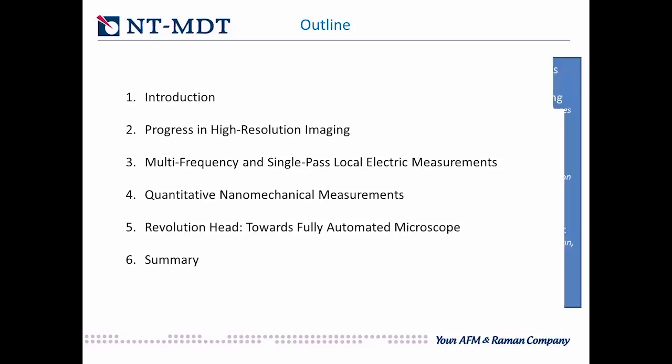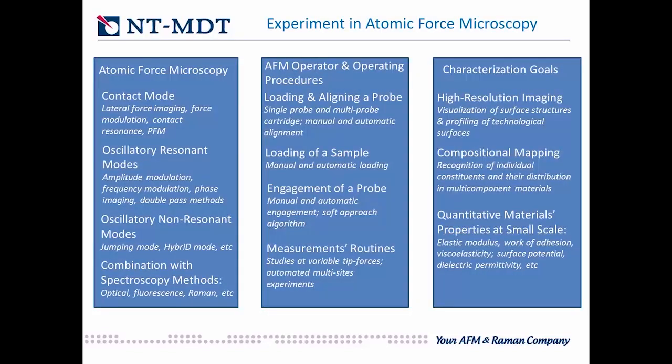I have some introductory slides, and this is one. In general, the experiment in atomic force microscopy is the application of one of several modes, which are presented on the left.